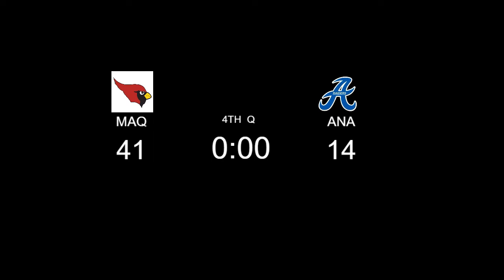So the extra point now, Connor Becker, Liam on in to hold. Snap is good, the hold is good, the kick is up, and it is good. Excellent kick, right to David Miller. Nice catch, Miller. So 42-14 Maquoketa. Successful opening night here in 2019.